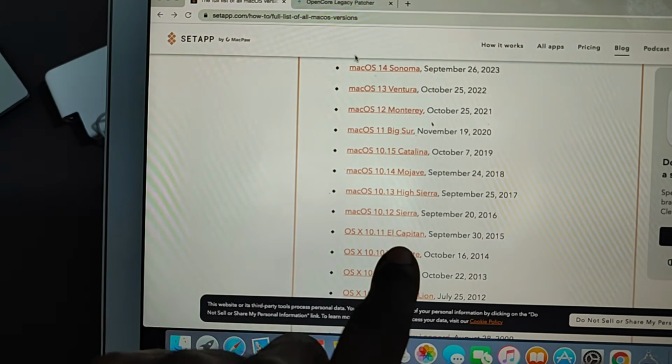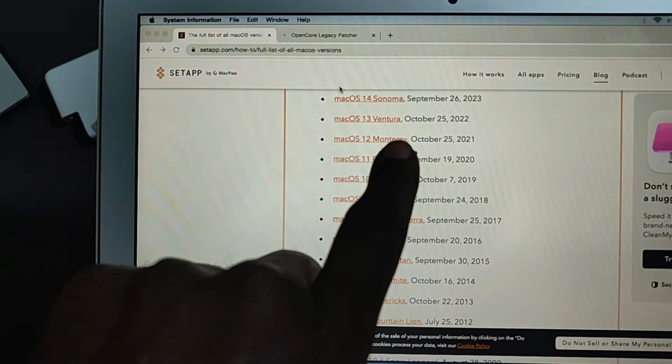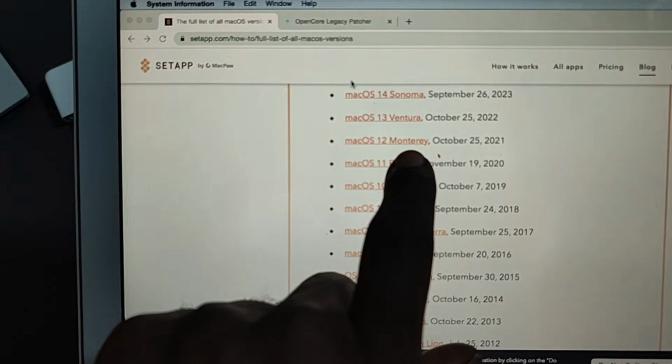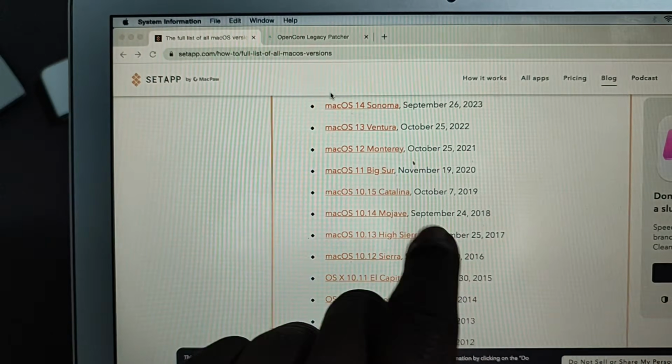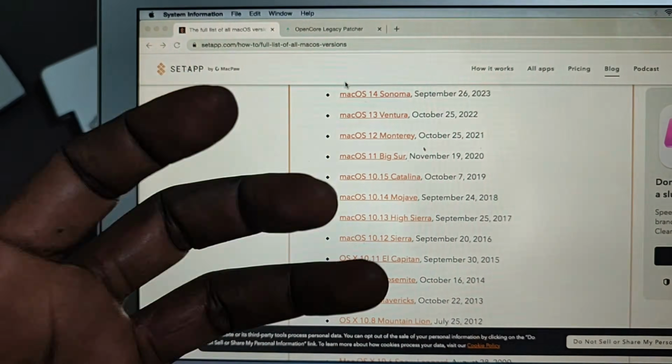You can upgrade it to the El Capitan version, Sierra, High Sierra, Mojave, Catalina, Big Sur, and finally up to Monterey. This is the highest it can go, up to Monterey. And remember, with Monterey, there may be some software you won't be able to install.